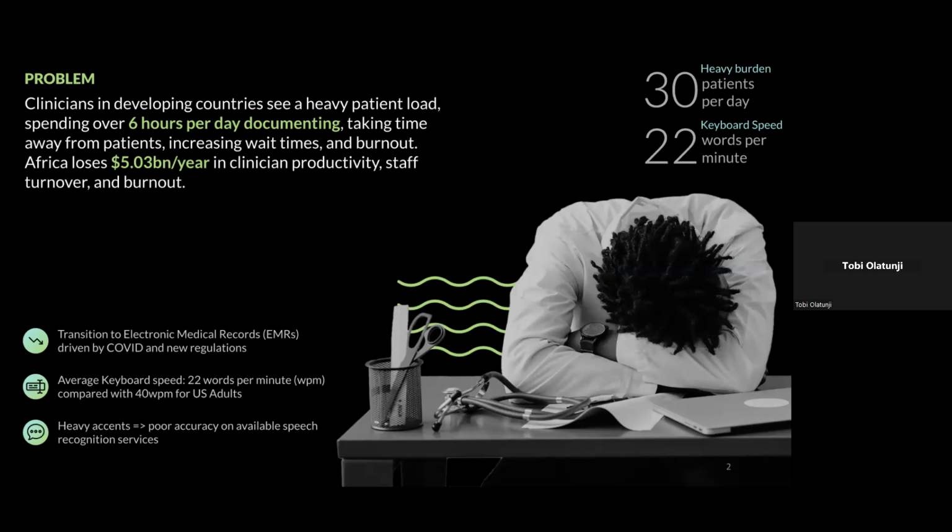electronic medical records, but not everyone has the same level of computer literacy, particularly on the keyboard. Not everyone is able to type at the same speed. And we realized this was a huge problem at some hospitals because if you're a doctor in any developing country, you probably see anything from 15 to 30, 40 patients per day if you're at a very busy hospital.